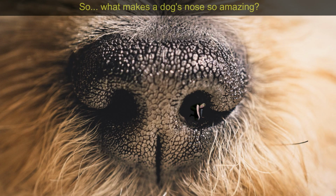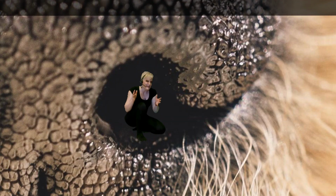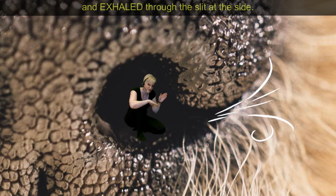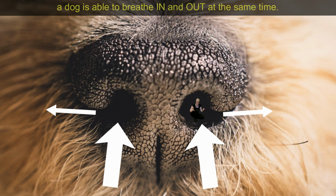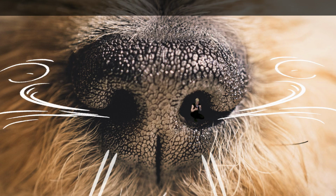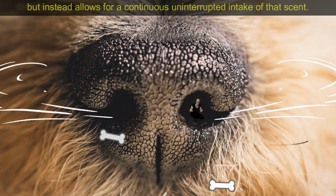So, what makes a dog's nose so amazing? Well, the first thing to notice is the actual shape of the nostrils. Each nostril is essentially made of two parts. Air is inhaled through this big section here and is exhaled through the slit at the side. By having these two separate pathways, a dog is able to breathe in and out at the same time. And exhaling off to the side means that a dog does not blow away the scent it's trying to analyse, but instead allows for a continuous, uninterrupted intake of that scent.